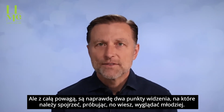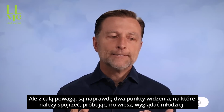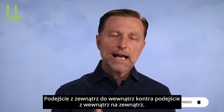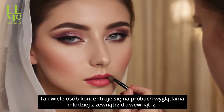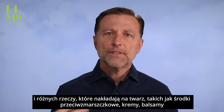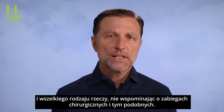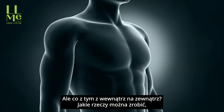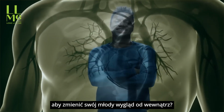But in all seriousness, there's really two viewpoints to look at when trying to look youthful. The outside in approach versus the inside out approach. So many people are focused on trying to look younger from the outside in. They're using all sorts of facial creams and anti-wrinkle things, creams and lotions and all sorts of things, not to mention surgery as well. But what about from the inside out? What are some things you can do to change your youthful appearance from the inside?